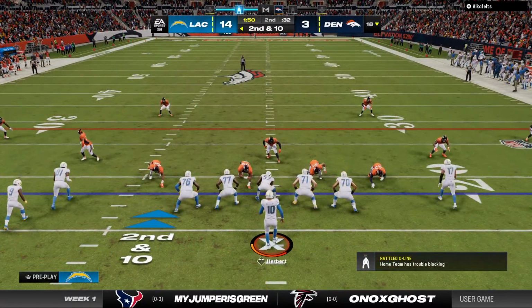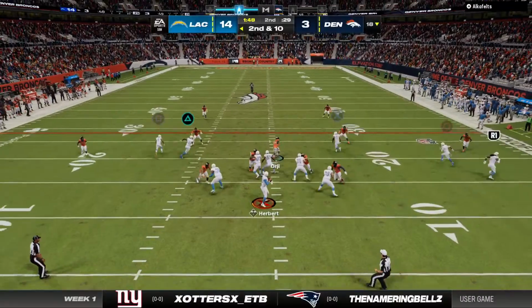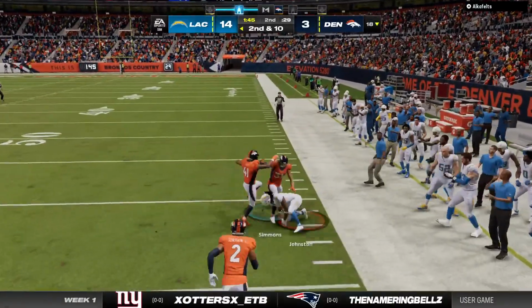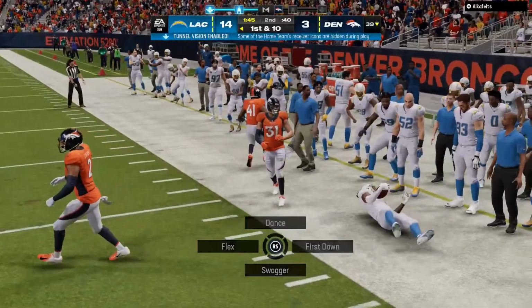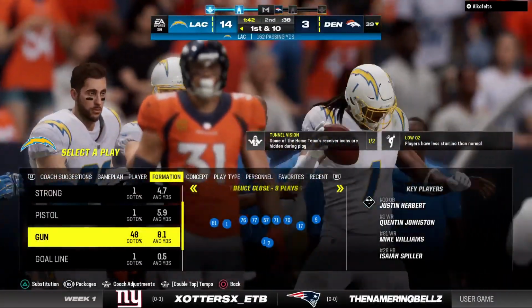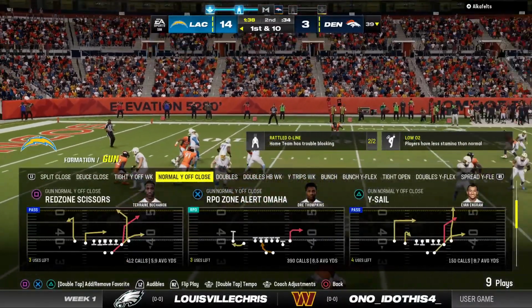2nd and 10. Here's Herbert. Now a diving effort right sideline. He's got it. And mark him down way up close to the 40 at the 39. A gain there of 21 yards.